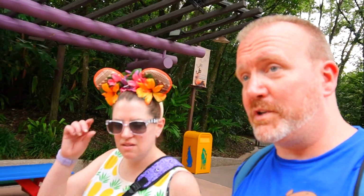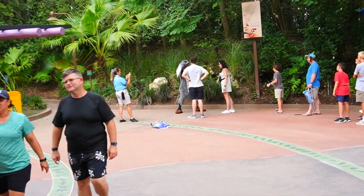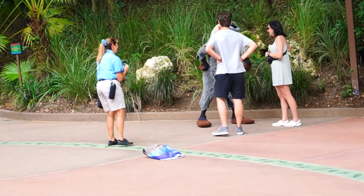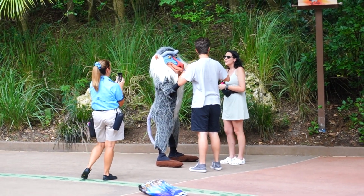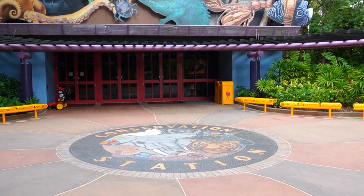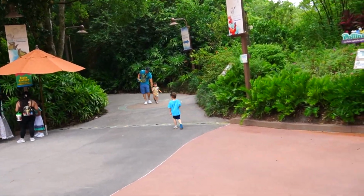Now, before we go, we do want to show you something we're not going to do, but it's pretty cool that it's here. Check this out. Rafiki is meeting and greeting here at the affection section. This is where you get to meet Rafiki, and it's always a lot of fun. You can see very excitedly having a blast with the guests right now. And that meet and greet's a lot of fun, and this is right outside of the main conservation station. However, Michelle and I are going to take this path here and head back to the train.